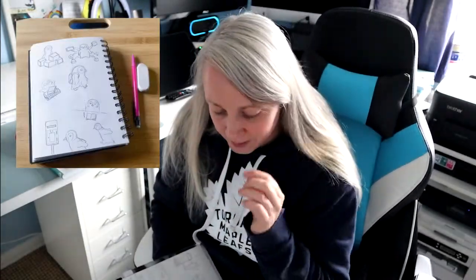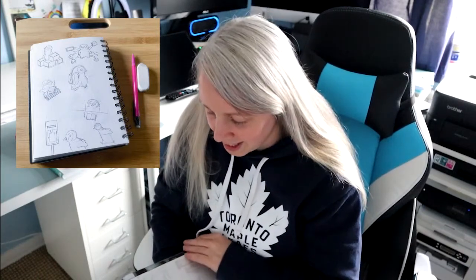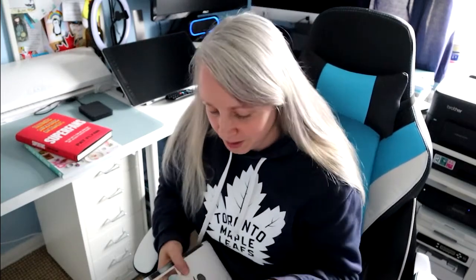So they're the initial sketches and I kind of want to get the penguin doing different things that you would do in your small business. I think that'd be kind of cool and make a sticker pack around that. So that's one of my ideas. Most of what I have been doing has been in my sketchbook, to be fair.